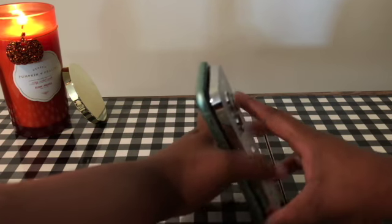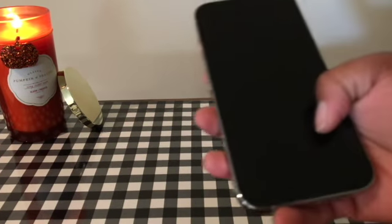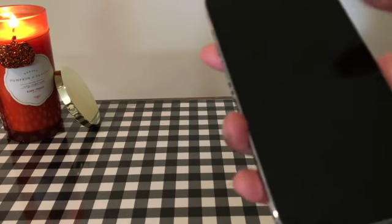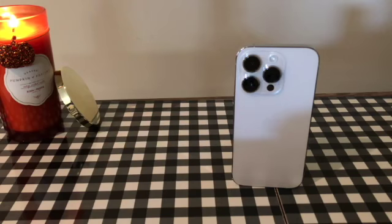Yeah, and I have small hands, and honestly, I don't like big phones. I kind of wanted the Pro Max, but I knew when I had the iPhone 6 Plus, that was constantly falling out of my hands, and this is like the perfect fit for my hands. This is exactly what I wanted. So, yeah, here we got the iPhone 14 Pro.